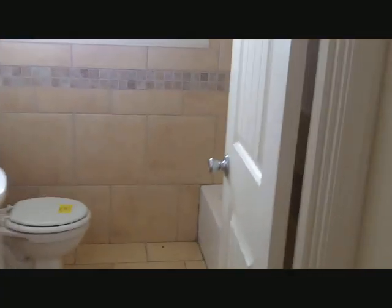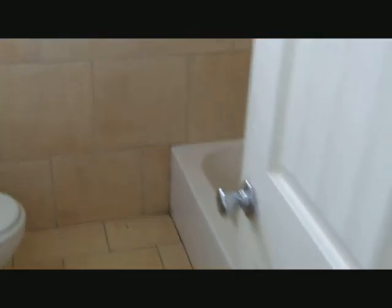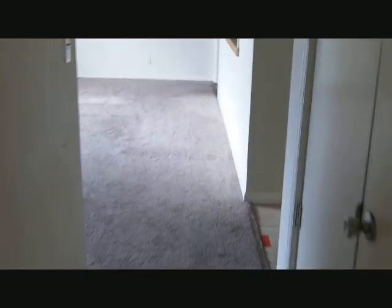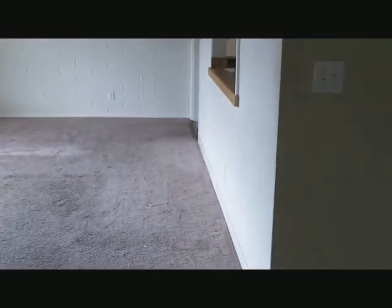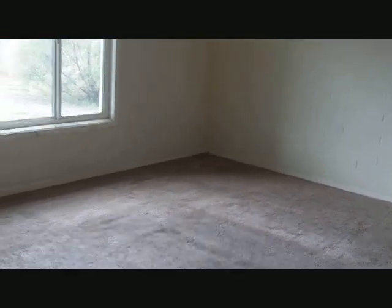Take a look at the bath here. Has a tub and a shower. So this home is 1370 square feet, four bedroom, two bath. Let's go on outside, I'll take you a look.